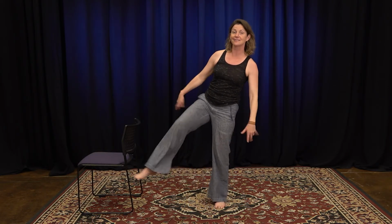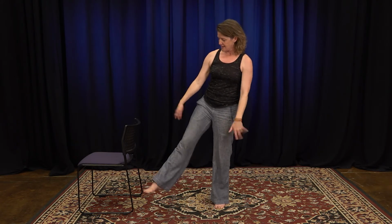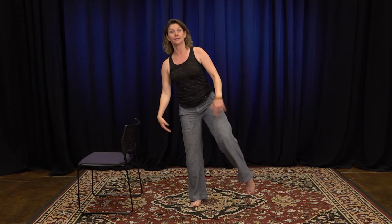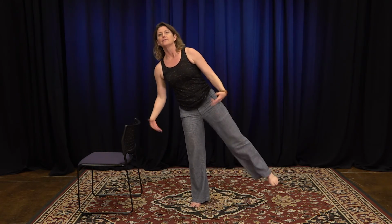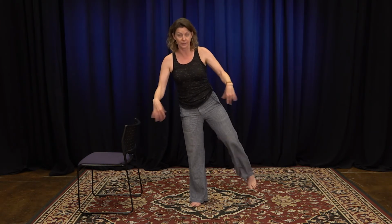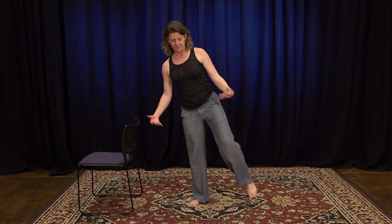Shake one foot out, actually try to throw yourself off balance. Shaking is actually an excellent way to work on circulation for the body. Shake the other foot out. And if you can shake both feet out, both hands and arms out at the same time, feel free to do that. It just may take you hovering to do it, okay? So you want to just switch from side to side a little bit. Couple more breaths.